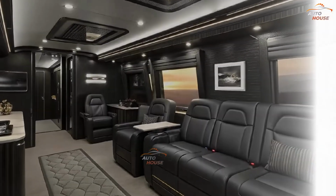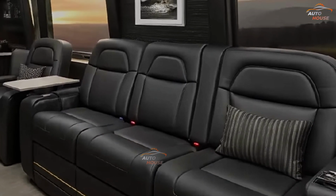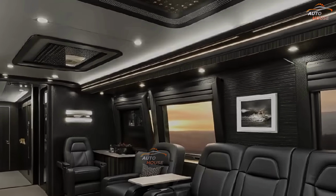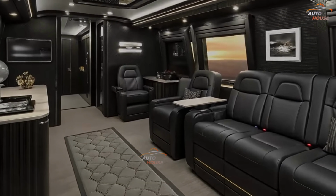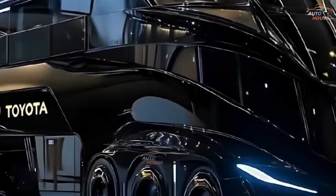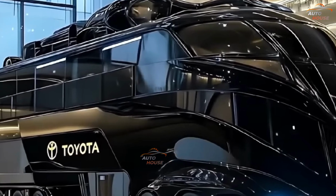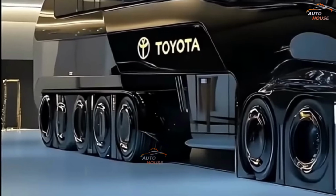High-quality materials like vegan leather upholstery, bamboo accents, and soft LED ambient lighting create a cozy, premium atmosphere. The motorhome includes a convertible lounge area with a dining table, a fully equipped kitchenette with a microwave, induction cooktop, refrigerator, and a sink with filtered water system. The rear bedroom features a queen-size memory foam mattress, USB charging ports, ambient reading lights, and smart storage solutions. The bathroom includes a standing shower with a skylight, a compact toilet, and eco-conscious water-saving systems.